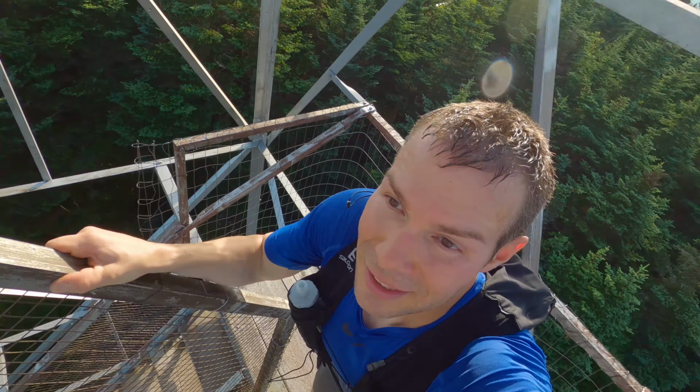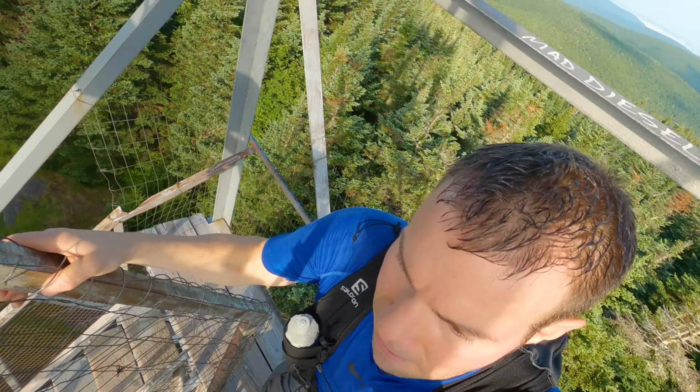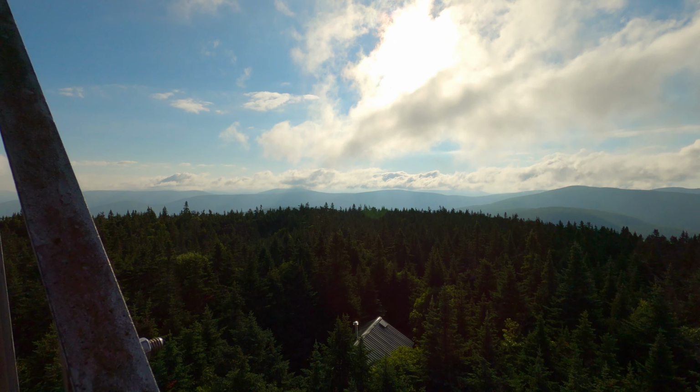Getting up to the view. I love climbing these fire towers. All right, and we are here. Whew, what a beautiful view. That's the fire warden's cabin.